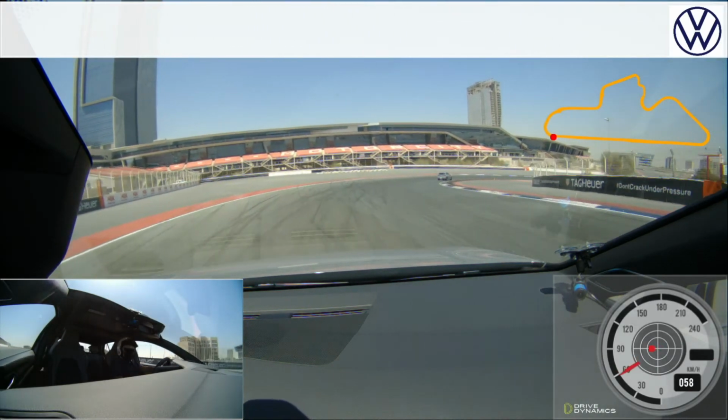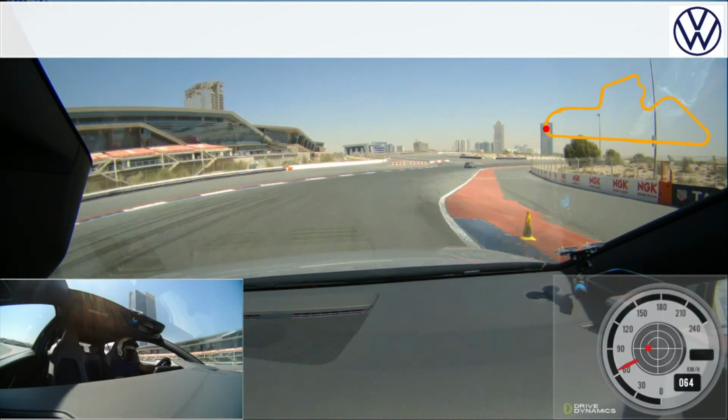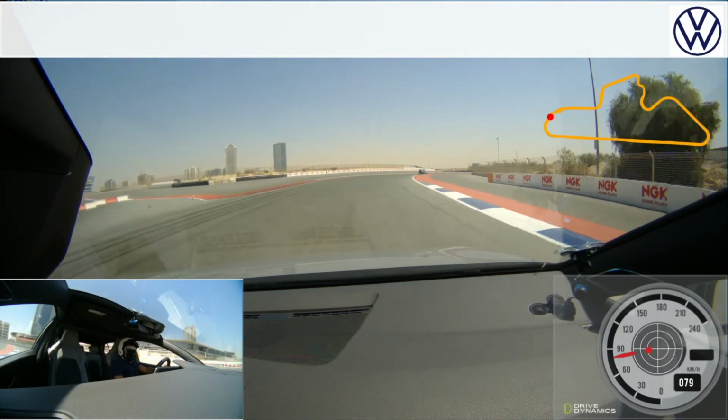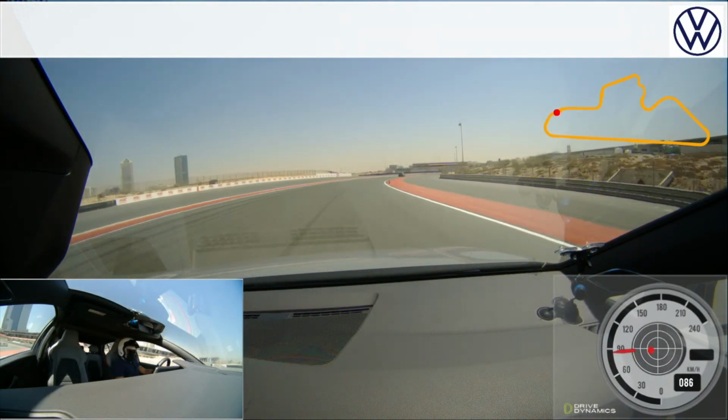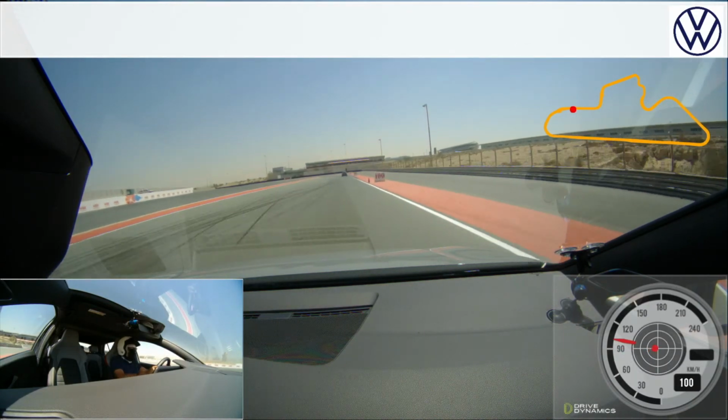No, it's like you're challenging yourself to, come on, make a slip. Well, there is a way, probably just switch off all the nanny coddling. But I'm sure that's not exactly how you would do it on an official Volkswagen media track day.